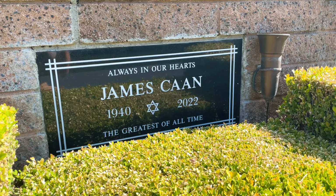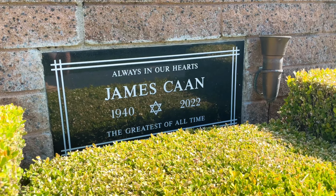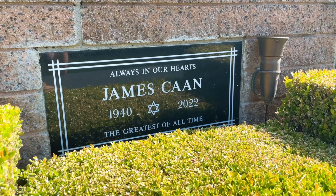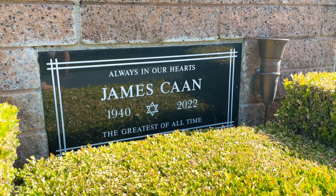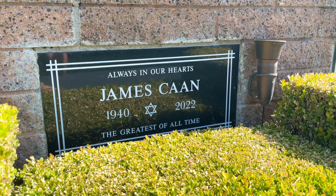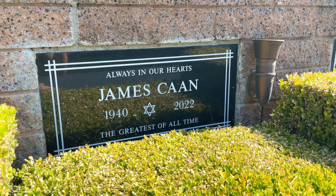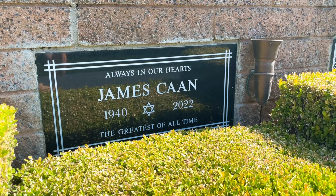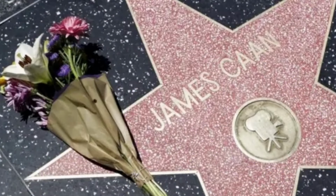He came to prominence playing Sonny Corleone in The Godfather, 1972, a performance that earned him Academy Award and Golden Globe nominations for Best Supporting Actor. He reprised his role in The Godfather Part 2, 1974. He received a Motion Picture Star on the Hollywood Walk of Fame in 1978.